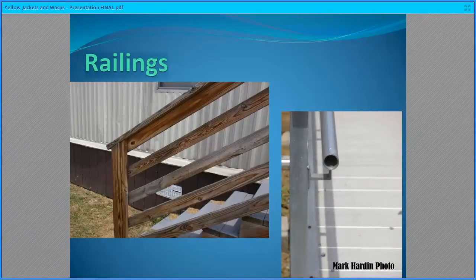Wooden railings provide sort of an eave on the handles, so the real risk with that is you may have a very small nest and not see it, and a student or a staff person puts their hand on there and they put their thumb right on the wasp and they get stung. So you have to inspect that and remove nests when you find it.